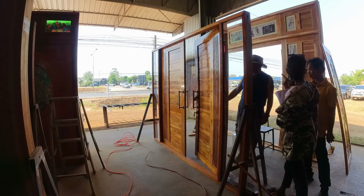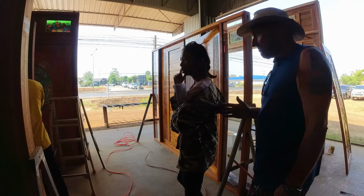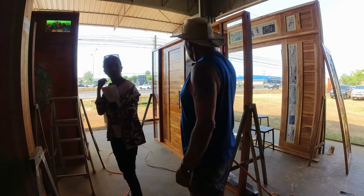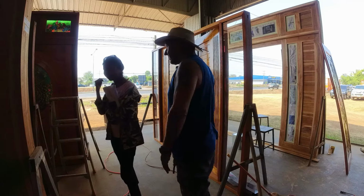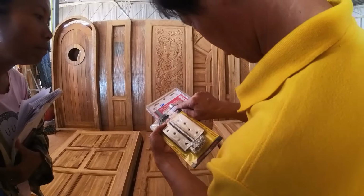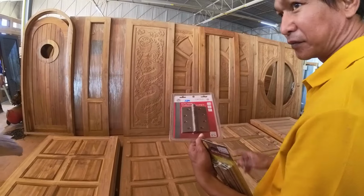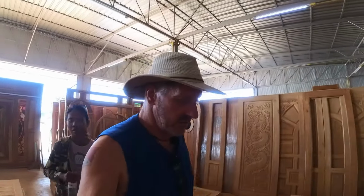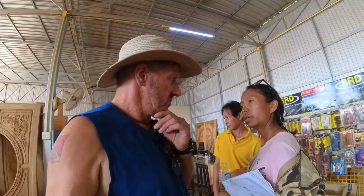Okay, so we're looking at the knob accessories now. We would buy the handles and lock accessories, bring them to him, and they install them. When they get done, we get the whole thing just like this, one piece, put it in. Oh, it's thicker, so they're stronger. German brand. German, okay. There you go, you guys from Germany. German brand hinge. That's what we're going to do.